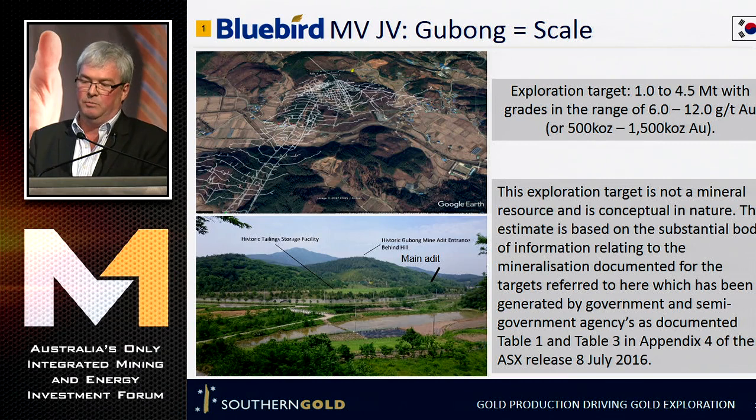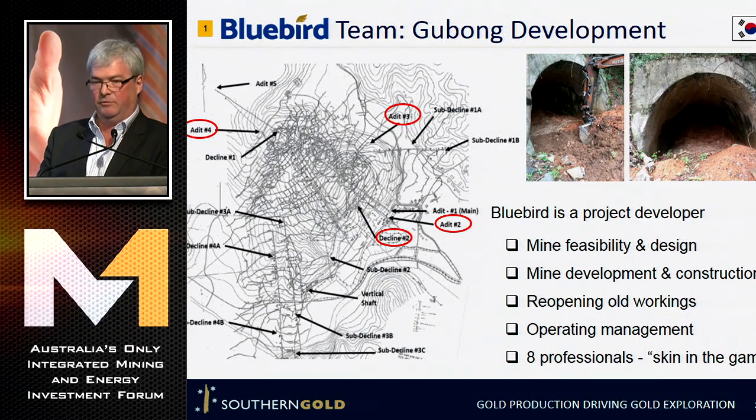But basically what Bluebird are attracted to is the scale of the projects there. You can see a Google Earth image with the drape of the old underground mine that's at Gubong. This is literally multi-kilometre scale type systems. The photograph at the bottom there, the vein that you see illustrated in white at the top actually goes underneath the photographer and probably for another half a kilometre behind them. That's why we have an exploration target of circa 1 million ounces going 6 to 12 grams per tonne here. It's big and we're excited, and we're basically looking at Bluebird in the middle of trying to open this up.